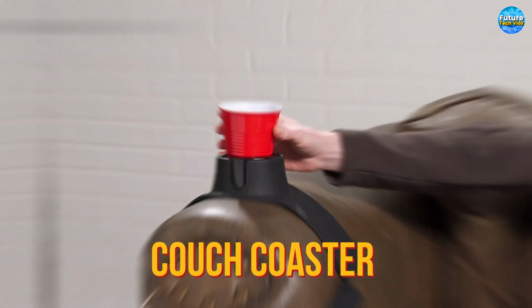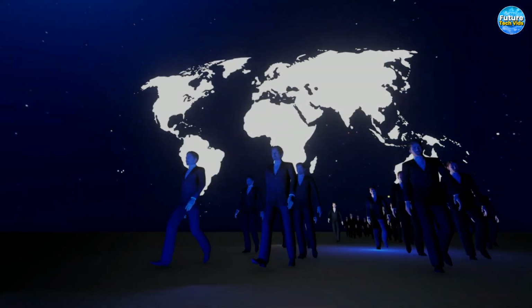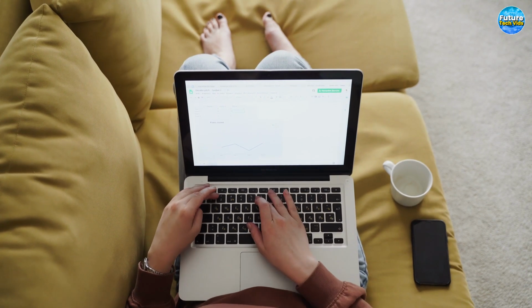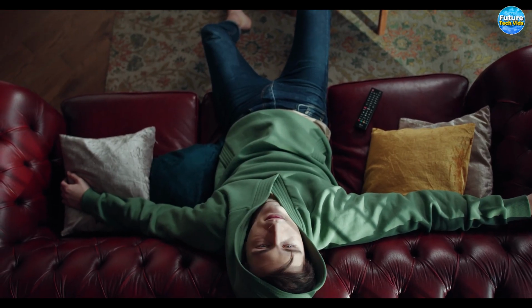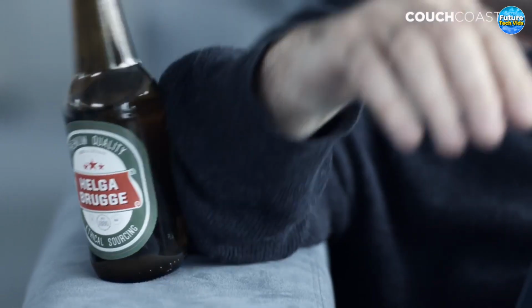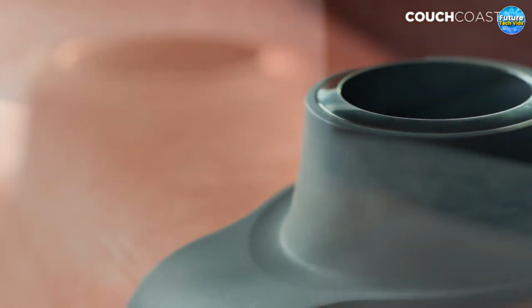Couch coaster. In our modern world, we often assume that smart home gadgets need to be high-tech and complex. But let me tell you, folks, sometimes the simplest solutions can make a world of difference. Take a moment to think about your couch, that cozy haven where you spend countless hours watching TV and unwinding. After a long day, there's one pesky problem that many couches share. They lack a designated spot for your drink. Now, fear not, my friends, because I have just the solution for you.